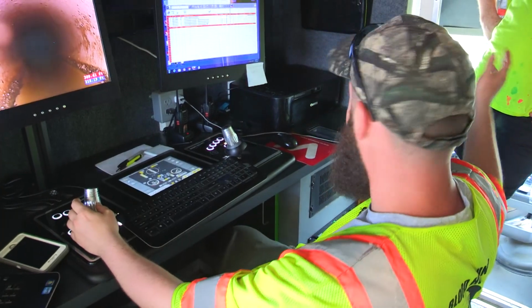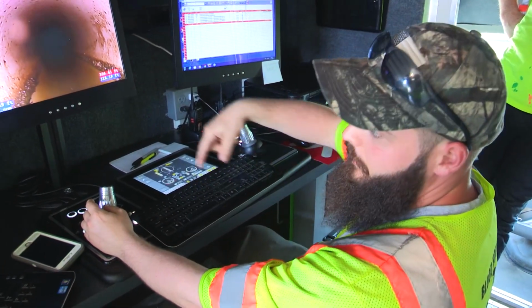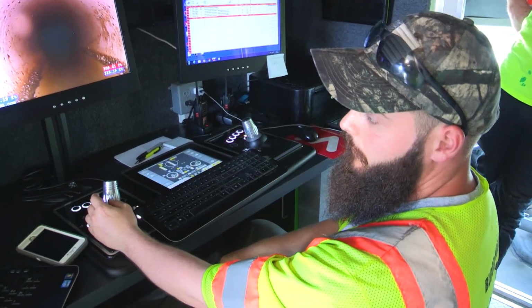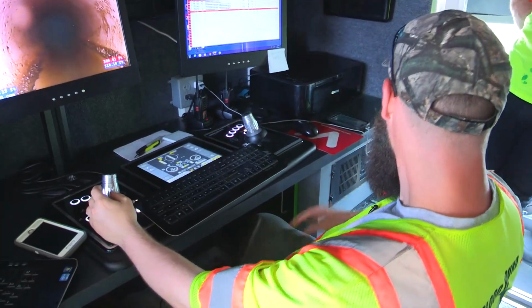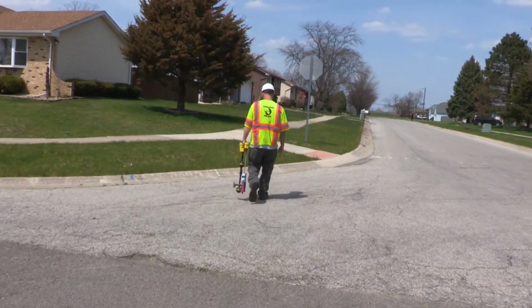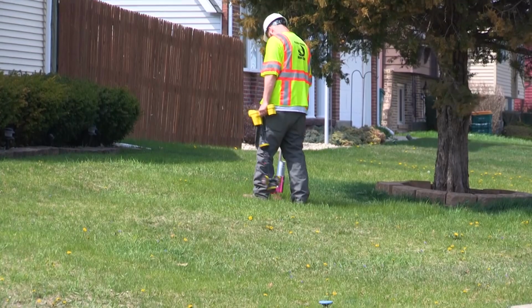Like say they're boring across the street, I have to do a 25-foot radius of their whole bore path and locate anything close to it, and then confirm where it goes. So, like over here, they're boring on the right side of the road, but I still had to camera the north side, just to show them where it goes.